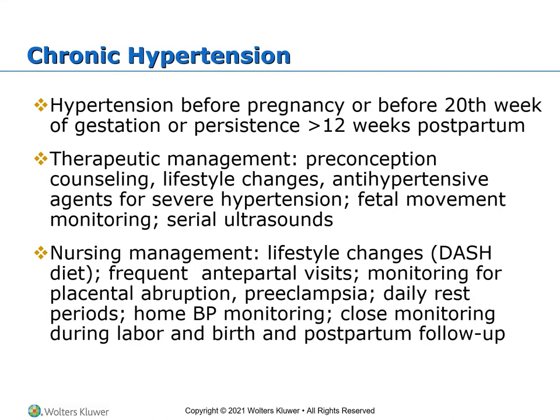Normal blood pressure is less than 120 over 80. Pre-hypertensive is greater than or equal to 120 to 139 systolic or 80 to 89 diastolic. Mild hypertension is classified as greater than 140 to 159 systolic, 90 to 99 diastolic. Severe hypertension is classified by being greater than 160 over 100.